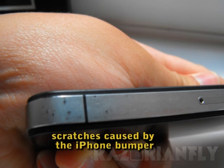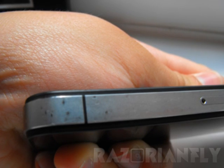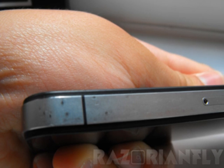You can see this is an iPhone 4. Scratches caused by the iPhone 4 bumper. First it seemed rather few were affected by this. But then, Paul from T7 and his best friend now have the scratches. If anyone of you has the same issue, mention it in the comments.